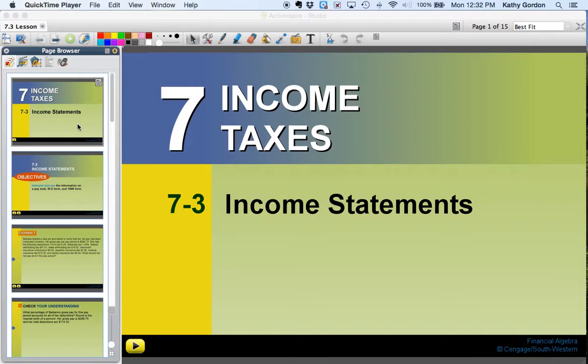Some of those deductions are going to be to help pay for benefits that your employer is providing you. We've talked about those before, things like health insurance. Sometimes you help contribute to that, and then your employer pays for part of it as well. And some of those are going to be taxes.